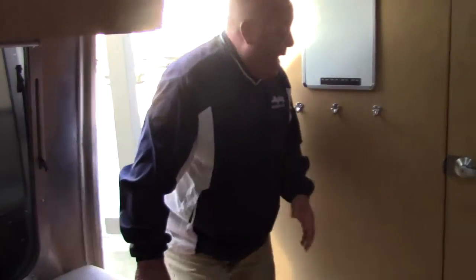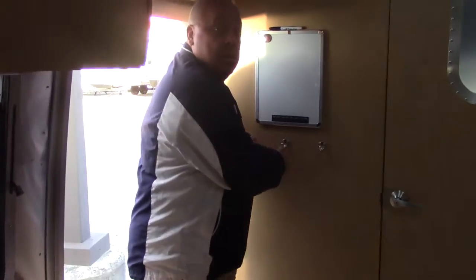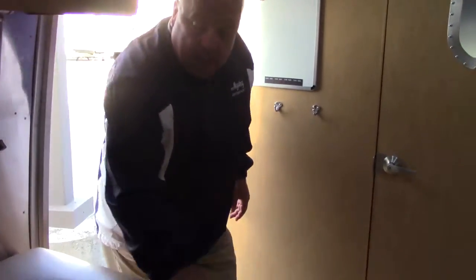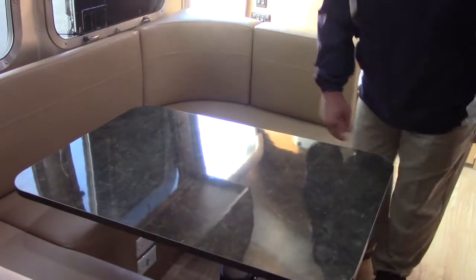So first thing I have, hey, guess what? I got a coat closet. Got a coat closet over here, got a key rack over here, and then I'm surrounded by ultra leather. Let's start right here with this dinette. First of all, I've got all this beautiful light that is coming in. Look at what happens with this table. It's a reticulated table, spins.